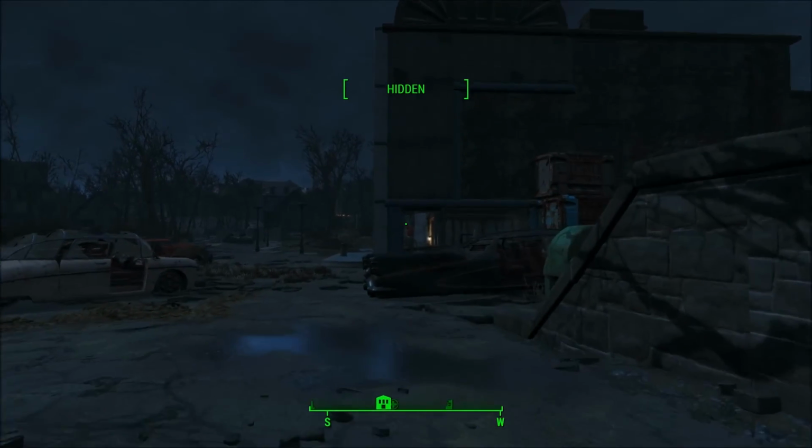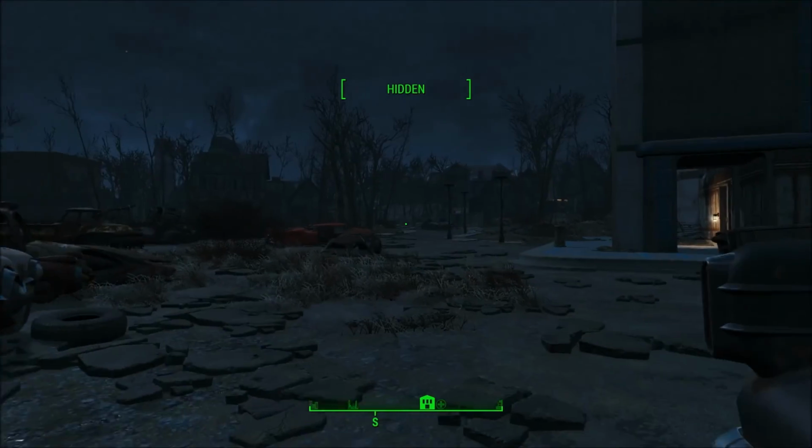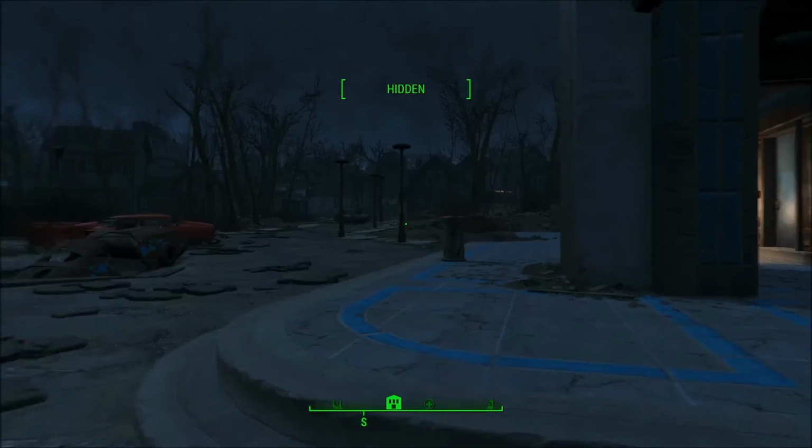And it would appear that I still have to worry about possibly getting killed in the process. We still have some shooting going on.